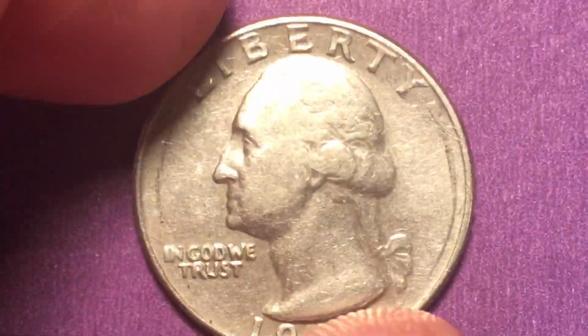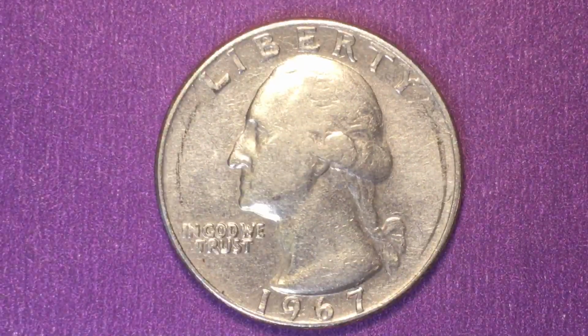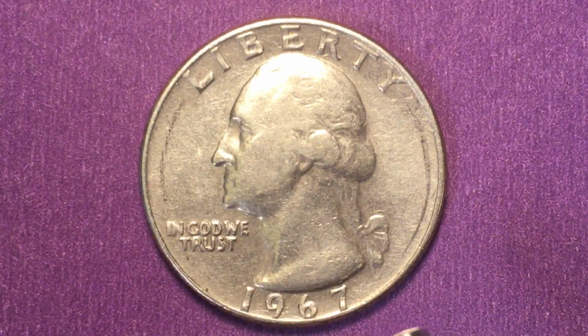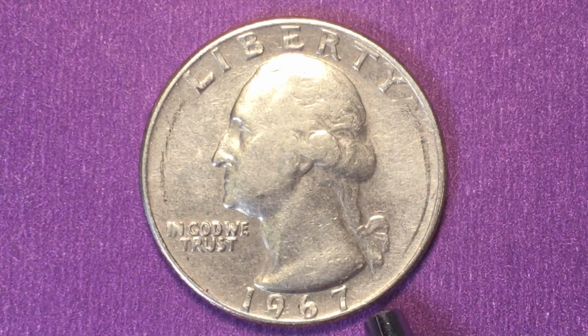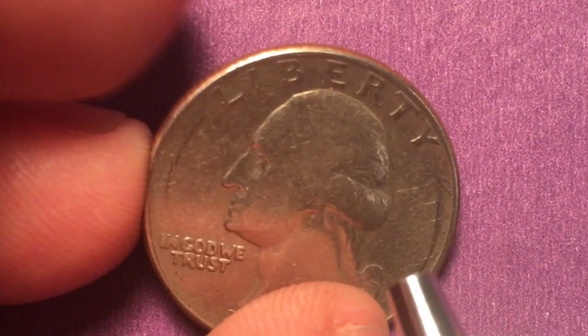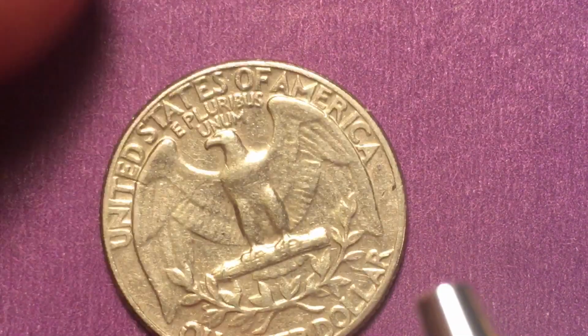We have a quarter. And quarters are notorious in the United States for lasting forever also. This is a 1967 quarter, just missed being valuable. The quarters were silver until 1964. In 1965 on, they changed them to a nickel-plated copper, and you can actually tip them up, and that's how you can tell. You can see the copper inside and nickel plating on the outside.